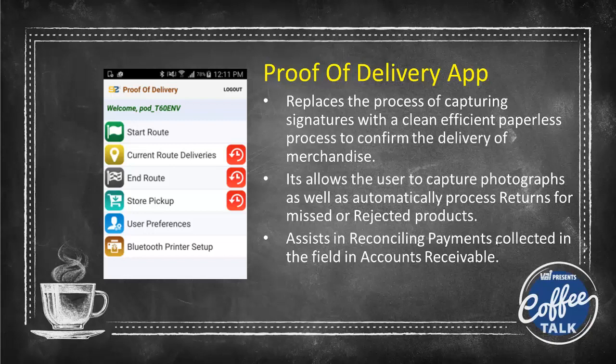It also allows the user to capture photographs. So if there's an item that's rejected or returned, the driver can take a picture of the product right then and there. And it also assists in reconciling payments collected in the field by allowing you to post those payments directly into accounts receivable. Okay, before we jump into the app, let's take a look at how the back office data is built.